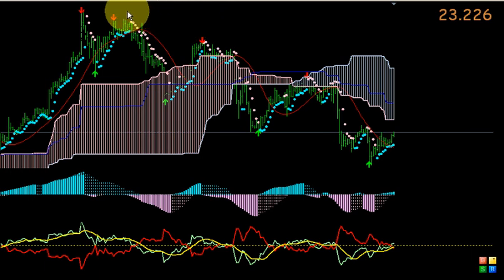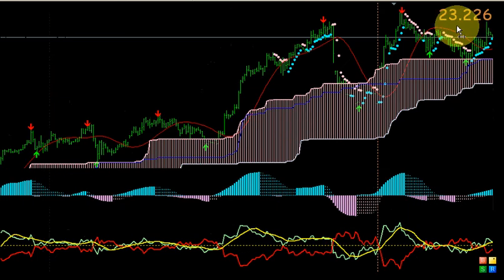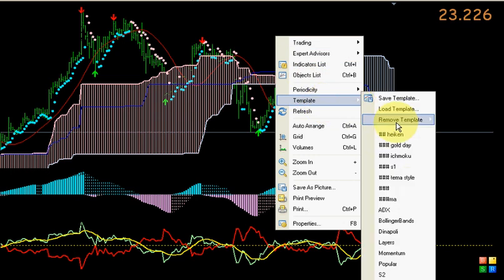And here you can see back here it broke down very much, so it broke down there and went back down. You can see that nice uptrend. And I'm going to switch to another chart here.